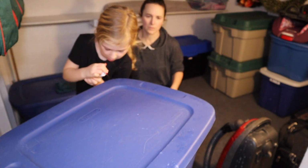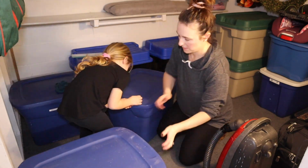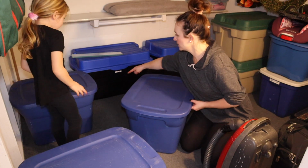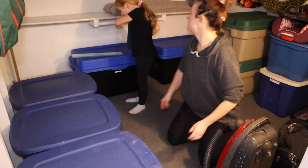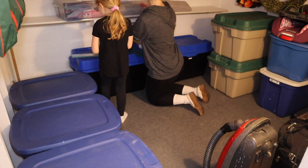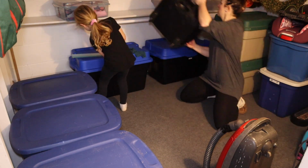I've talked about this before, but I'm big with visual clutter. I get overwhelmed when I can see everything. So typically, for myself, I like not clear bins. I like bins that are colored and you can't see in them. I'm also, at this point, very in tune with what we own. I know everything we have. I know what's in everything.